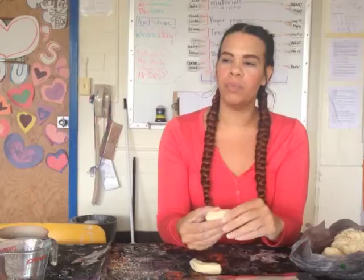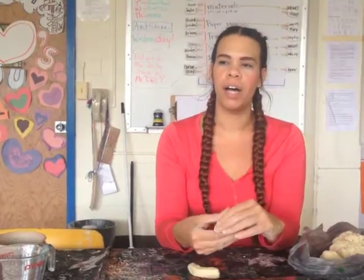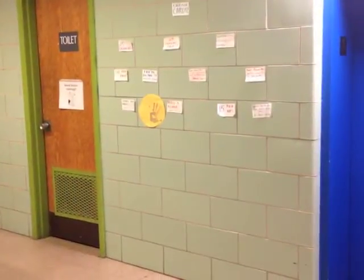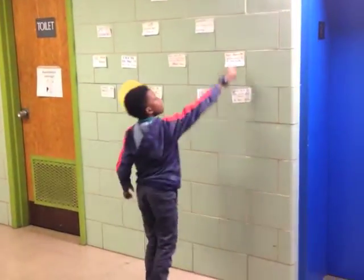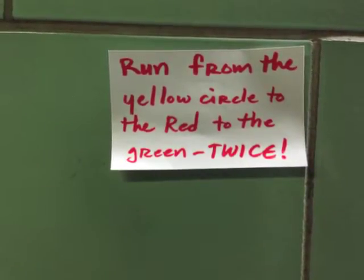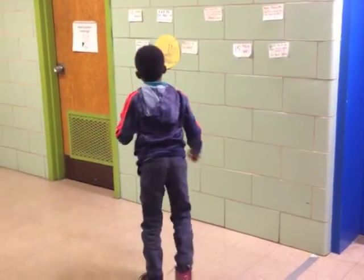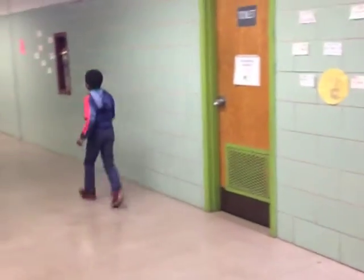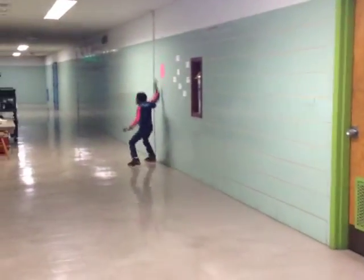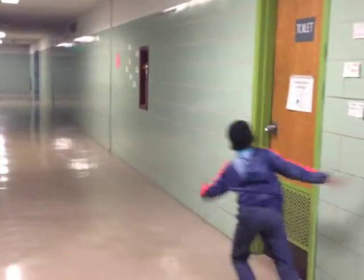One of the things with our exercise cards is that we also have 3 colored circles, and one of the exercise cards says, run from the red circle to the green circle to the yellow circle and then backwards through the loop. So they can actually run, but only in that section of the hallway, using that directive so that they're being safe, and they tag the circle, that kind of thing.